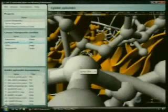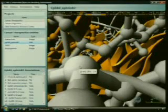What you're seeing here is a Windows Vista application that solves Peter's 3D and collaboration requirements. So let's pretend I'm a researcher. I've done some research in a Word 2007 document.